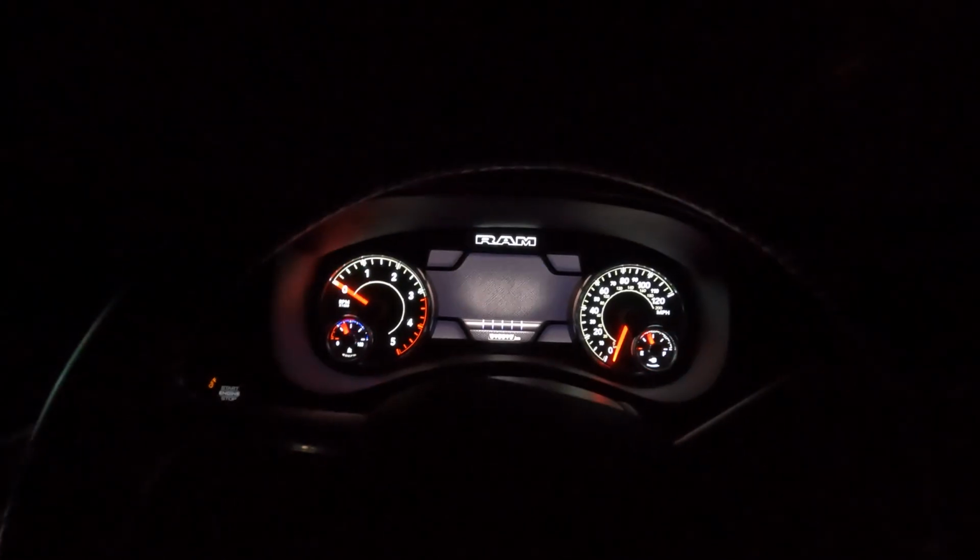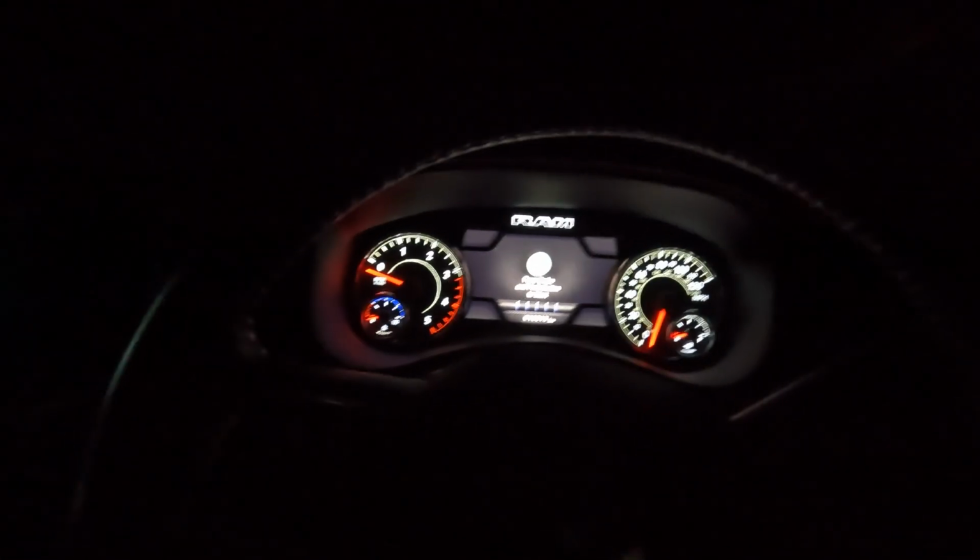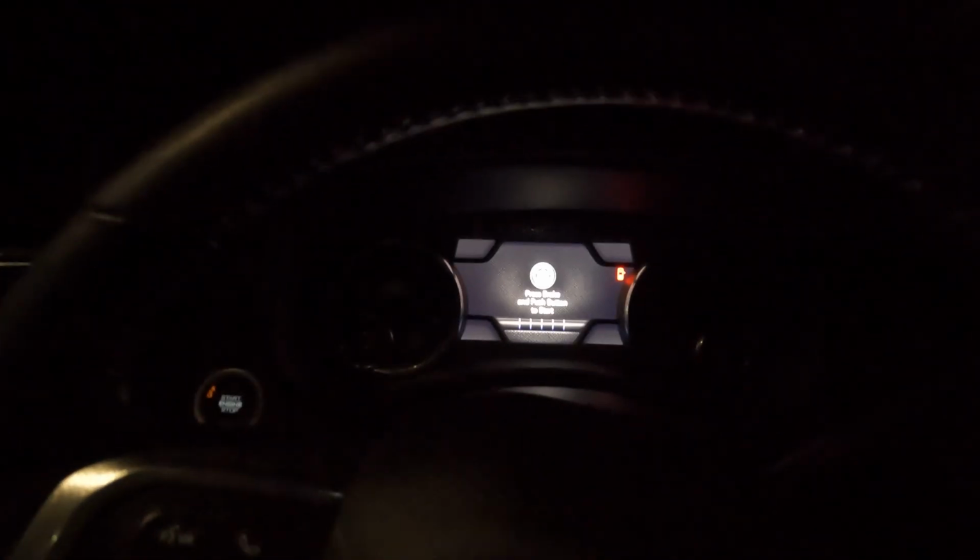So just getting some fuel in Geraldton now. Pretty shattered, so we'll get some fuel here and then we'll pull up. I'll show you the sleeper in the back. Alright, we'll call it a day.